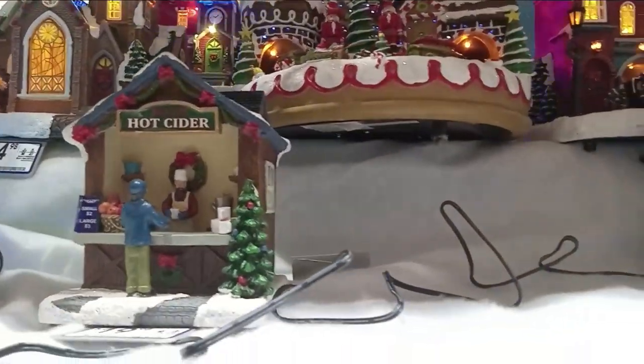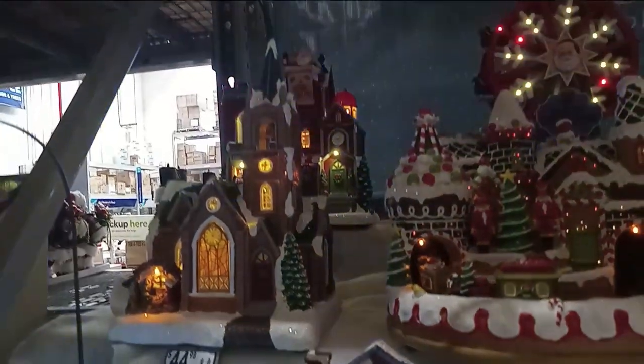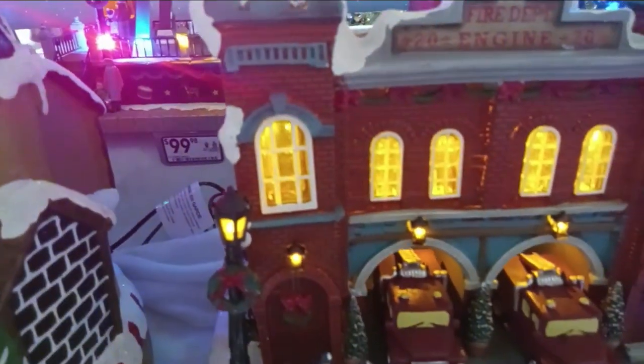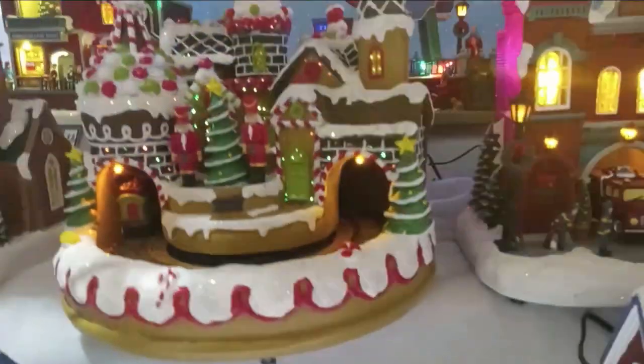If you are looking for the little snow scenes, you have got to come to Lowe's. You don't have to go anywhere else but Lowe's. They all move or light up in some form or fashion. You got the blimp, the little air balloon that goes around, like the little blimp rods they used to have. You got a Ferris wheel. They did a good job here. So anything you need, come here.